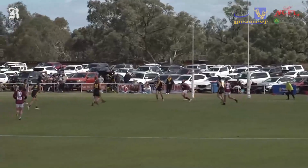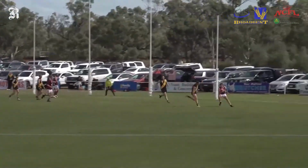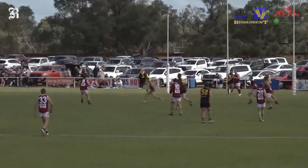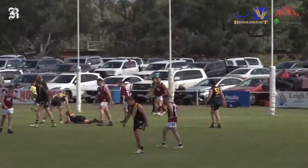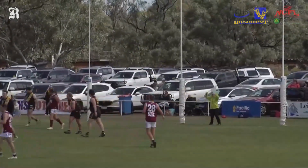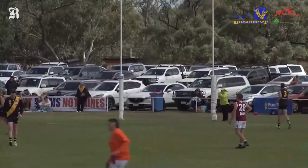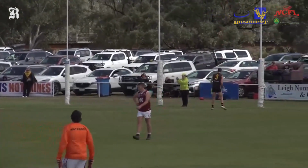Wheels around on the right foot. It's a high snap. Goldsmith under it. It's knocked out towards the boundary line. Got George Forrester chasing it down. Shrugs off the tackle. Handball inboard to Barker. Barker stops, props, and misses from directly in front. So another behind for Nullawil, which will bring it to 2 goals, 8-20 to 1 goal, 6-0, 6 minute mark, second quarter.